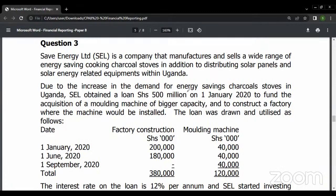Remember, the capitalized interest becomes part of the historical cost of the asset, and this will have to be depreciated over the asset's useful life. And of course, that depreciation will be recognized as an expense in the statement of profit or loss.